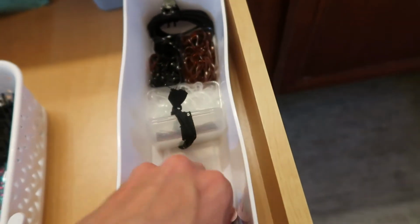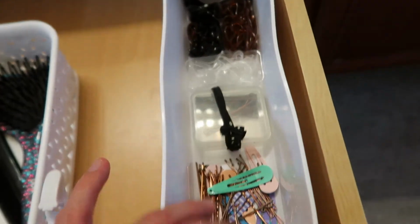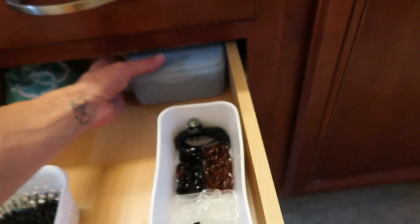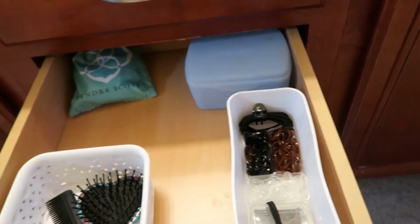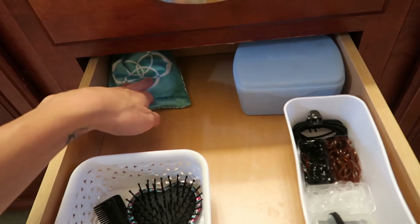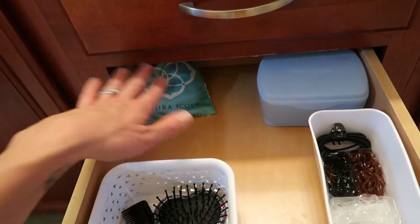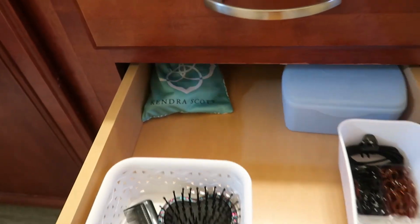That just keeps it better. And sometimes I'll put this in my purse if I need to keep bobby pins on me. And we've got some clips and more bobby pins. This is my little makeup remover wipes I put in here. It's empty right now, but this actually just has watch bands in it for Philip's nice watch. You can switch out the band. So that's in there.